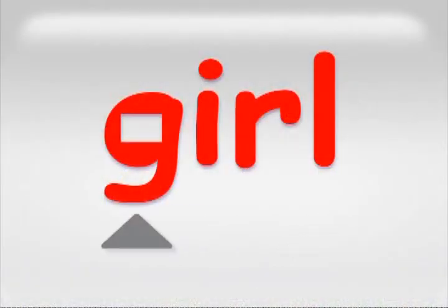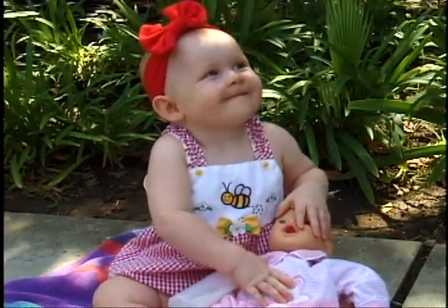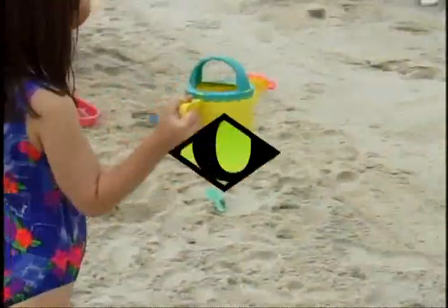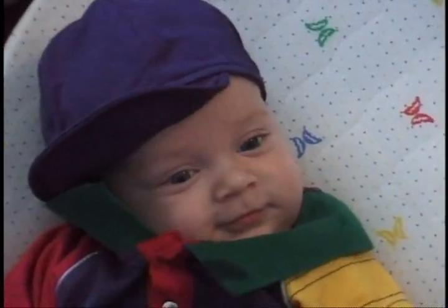Girl. This girl is smiling. This is a baby girl. This girl is playing on the beach. Boy. This boy is playing with the train. This is a baby boy.